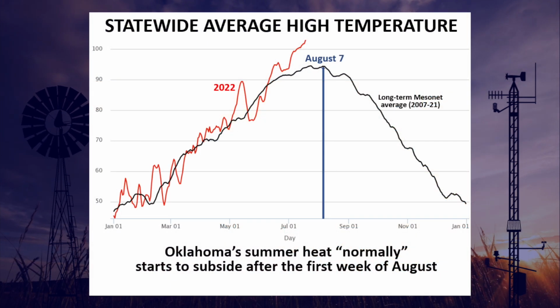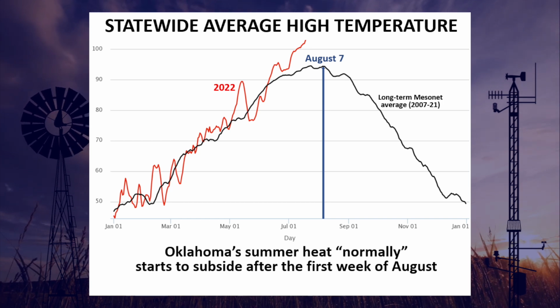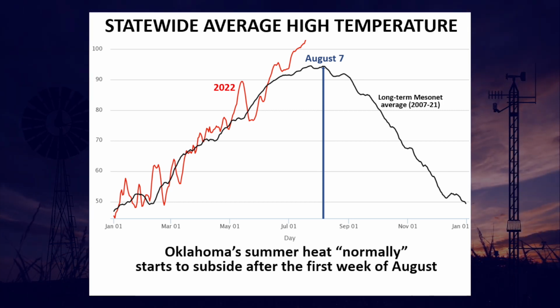I don't really need to tell you that it's been hot because you're living it, and so am I. But we can look at this graph from the Oklahoma Mesonet. This is the long-term average on the black line, that's 2007 to 2021, for the high temperatures. The red line is what we've seen, the statewide average so far in 2022. We can see lots of ups and downs, so we're well above normal, or well above that long-term average. Over 100 degrees statewide average on those temperatures for the last couple of days, and that's what's done all the damage on the Drought Monitor.